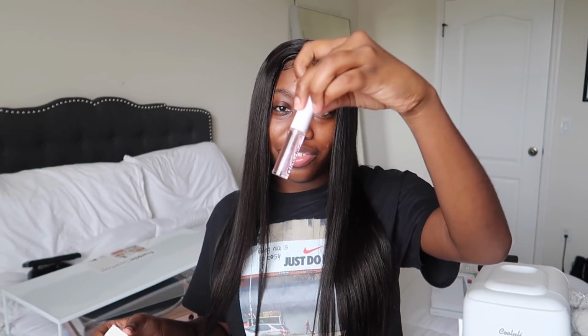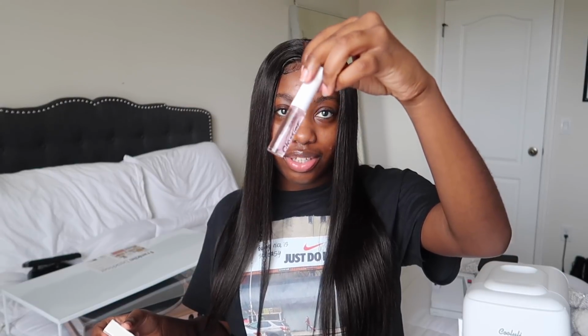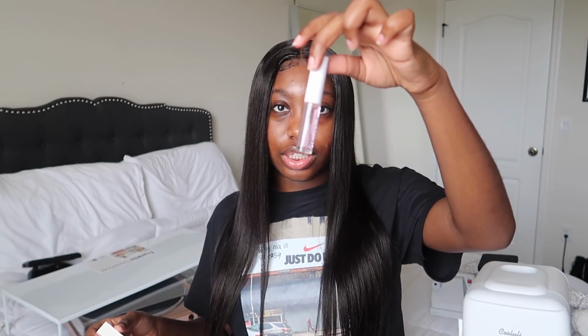It's so good to see a full bottle, a full tube or whatever. It's so good to see it because I haven't bought one in forever, because I've been waiting for this one to run out. But it lasted me a long time. It lasted me probably a few months, y'all.